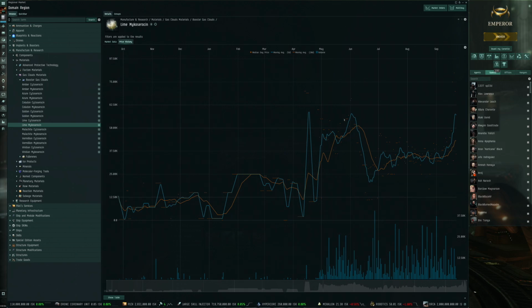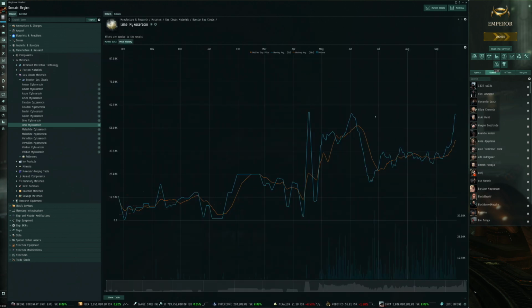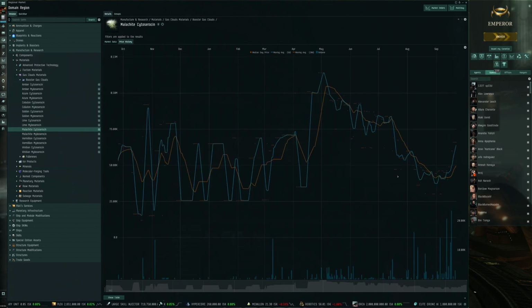June, July, again, the downtrend with the summer slump, but here in September, demand for it has picked up quite nicely. A couple of sellers coming in here being aggressive, but once we chew through those, average prices do seem to be up quite substantially. Malachite Cito, summer slump, although not necessarily tied to the industry, a little bit better in the volumes.